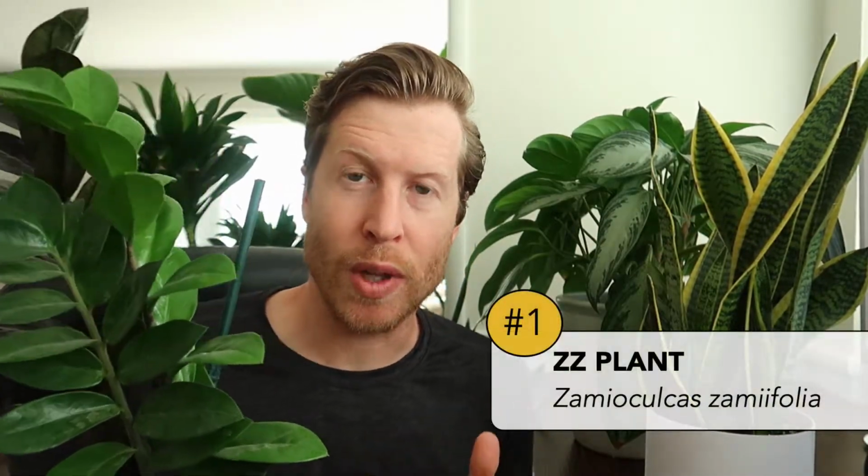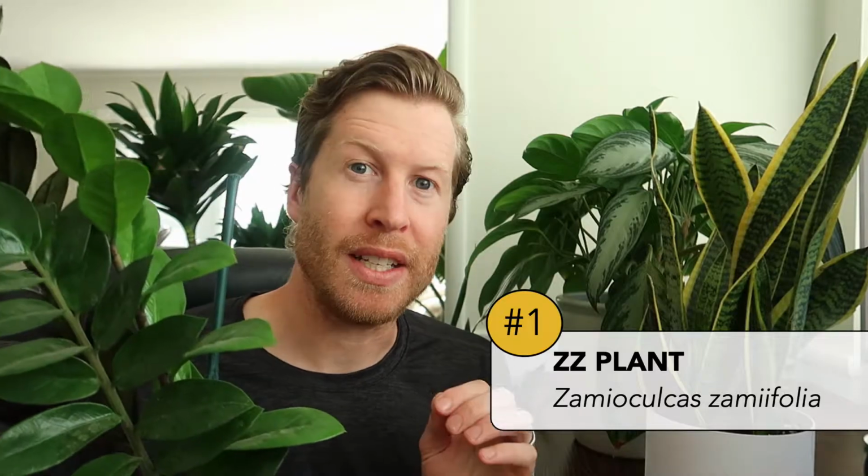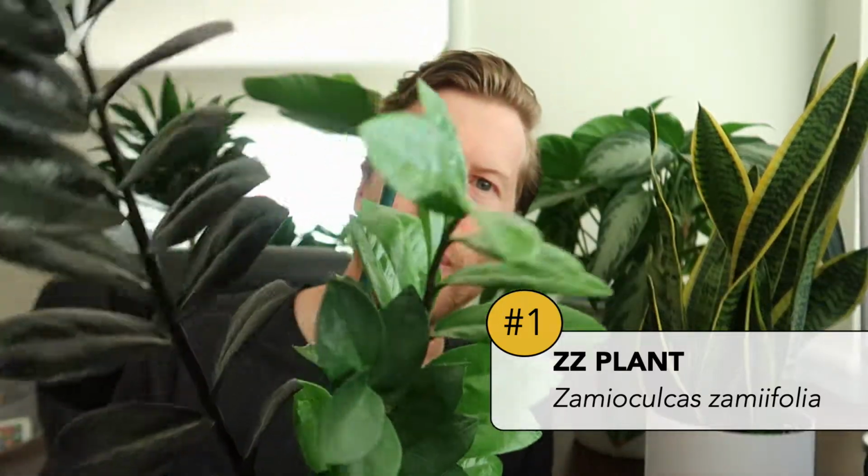The ZZ plant. This has got to be the classic low light houseplant. For anyone who says they're a bad houseplant parent and always forget to water their plants, this is the plant for you. It does really well in low light. It does really well with low water. It's just an overall happy, healthy plant, and it looks really good. This is actually the Raven variety, so it has some black leaves and some greens.